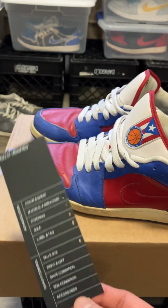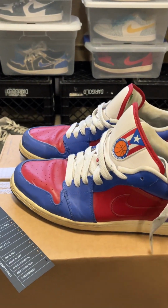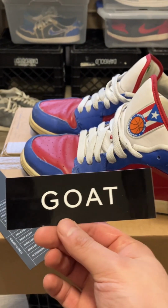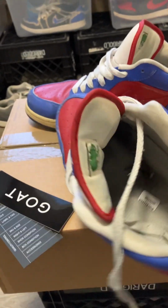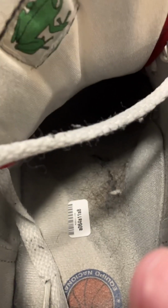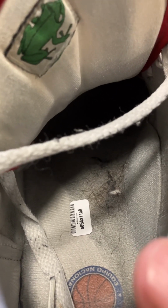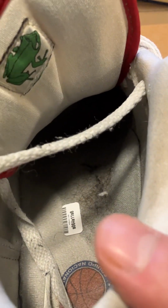Just to show authenticity, man, just in case I decide to sell them one day. And there's a GOAT sticker, and there's the GOAT sticker there. I might put tape inside. I'm gonna take them out and put tape on them so that little authenticity sticker, whatever it is, will be taken care of.